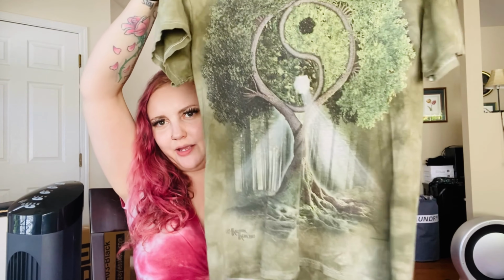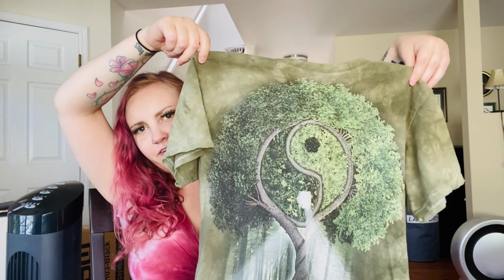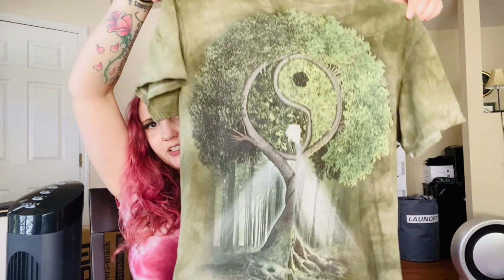Okay, I got this shirt because these seem to be doing well. The ones, especially with wolves or bears, random stuff, seem to be doing well, which is interesting because Y2K stuff is coming back. Sorry, I'm leaning back because I am tired.